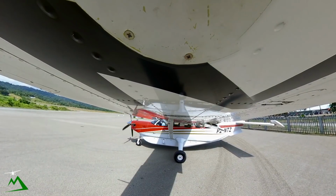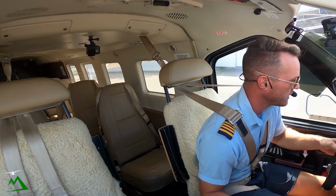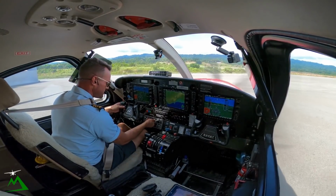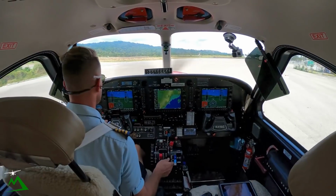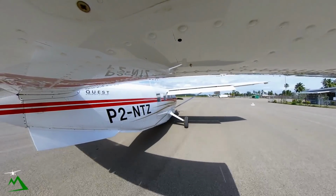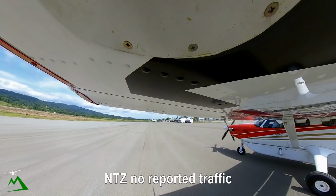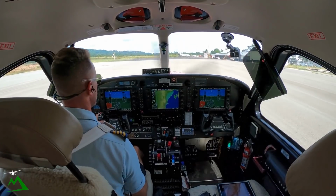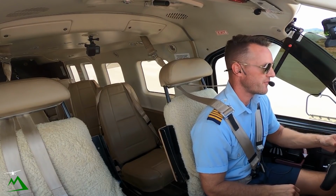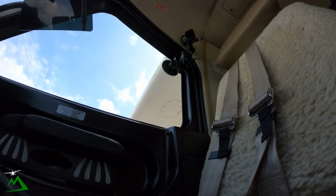Coming aboard, we'll get our trims going as we do our taxi. Moresby 126.7, November Tango Zulu taxi. Taxi light is on. November Tango Zulu, Moresby. November Tango Zulu taxi, Wewak, Kodiak, 1 POB. November Tango Zulu, no reported traffic. November Tango Zulu. All stations Wewak, Kodiak, November Tango Zulu. Taxiing the runway 10 for departure. Kodiak will be on climb 15,000.